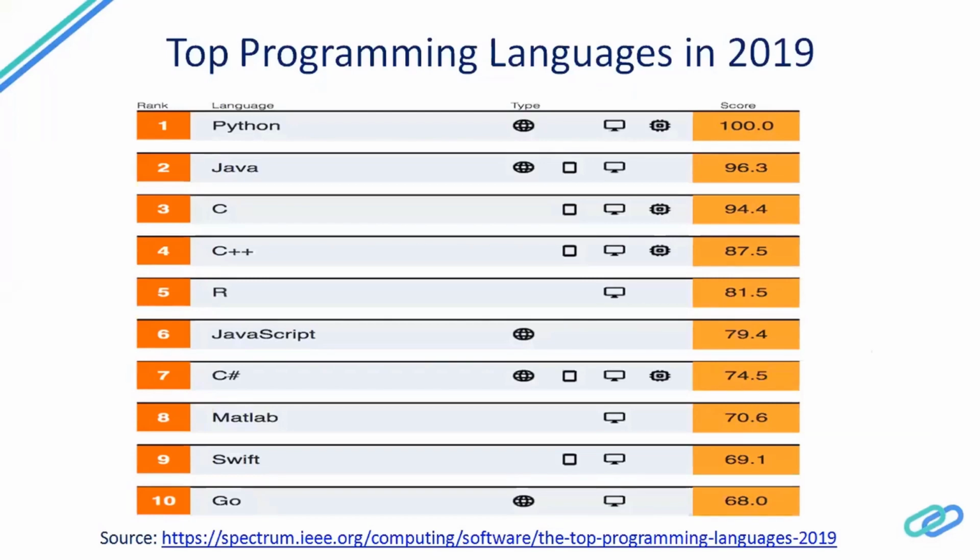Then you can see other programming languages like Java, C, C++, R. R is basically used for machine learning applications. Then JavaScript is used for web development applications. And then you have C#, MATLAB, Swift, and Go. And this is the link that I have given at the bottom. You can go to this link and find this chart. And Python is at the top.